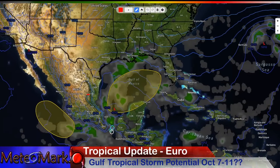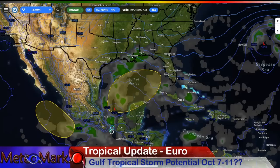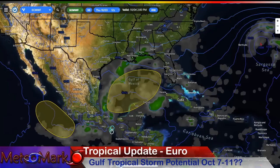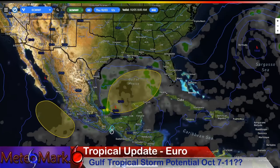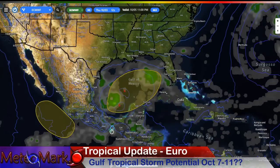Now, the models have been having trouble with this trough. There's wind shear to the north that's very strong. So, unfortunately, what the models have been showing the last 24 to 36 hours is basically disappearing this low pressure system because of all the wind shear and dry air to the north. Now, today, things have become a bit more clearer as we head into October 5th into the 6th.